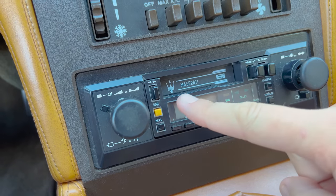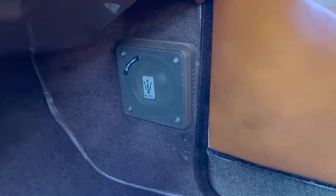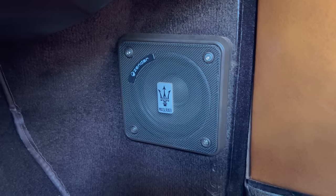You will also notice on the radio is another Maserati logo and the Maserati words spelled out. And on the speakers themselves, another Maserati logo. On all of the speakers, Maserati logo. Again, they really wanted to make clear that you were in a cool Maserati.